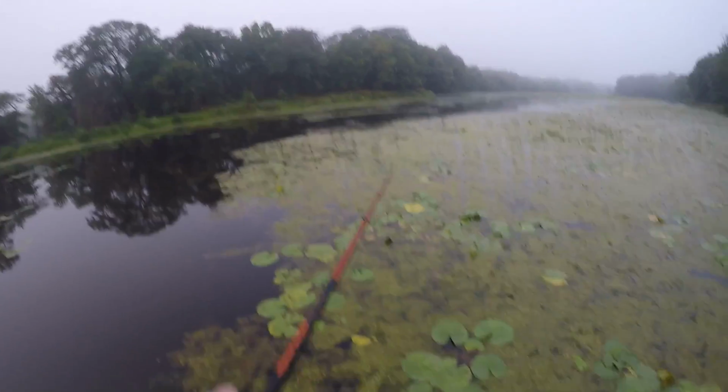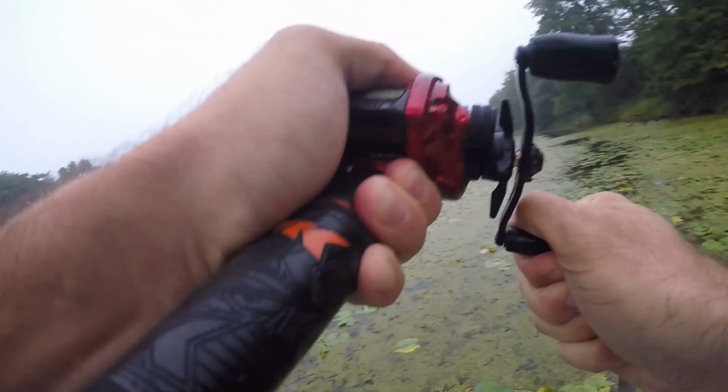In the summer, when you've got a bunch of moss and scum, really thick vegetation, you can either fish inside of it or you can fish on top of it. And for me, there's no better way to do that than with a frog. Oh my gosh! Wow, that almost pulled the rod out of my hand.